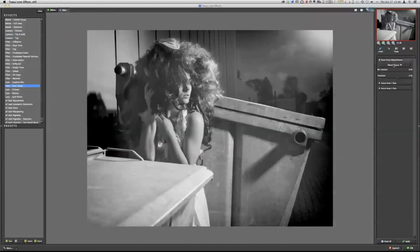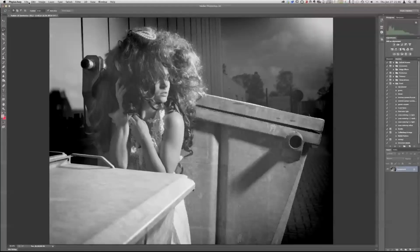Now, this is really nice. What you can do is say here, next focus point, let's say here, and the other focus point, let's say here. Start your blur amount. And what you actually see is only those 2 points are in focus. You can create some really weird stuff with this, like fantasy style stuff. So that's really nice.